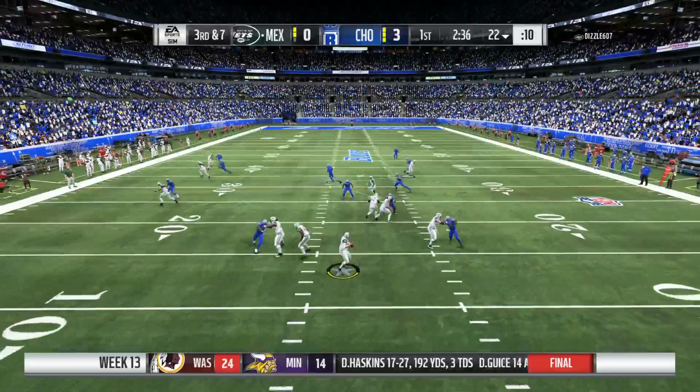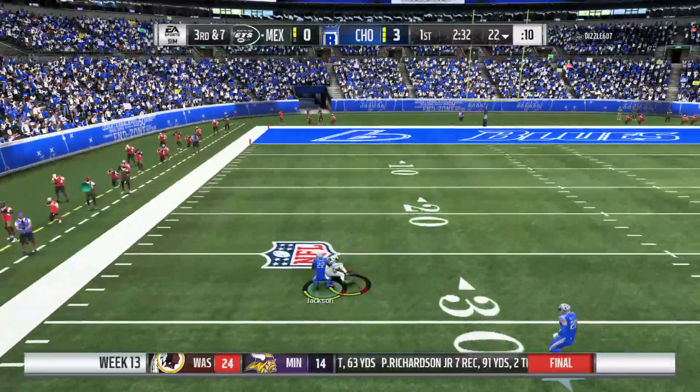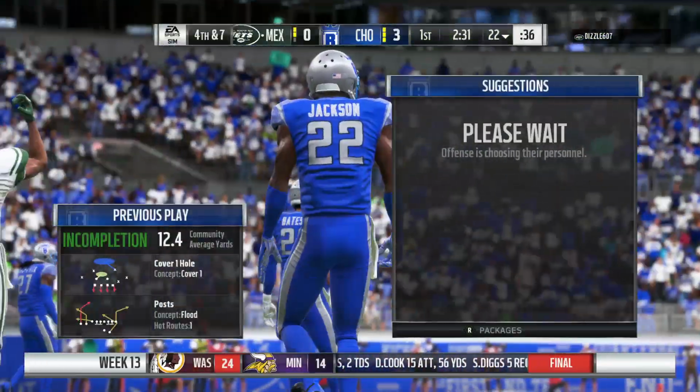Throwing here on third down, Darnold. He's going to air one out. And incomplete. The contact made the ball roam free and brings up fourth down.